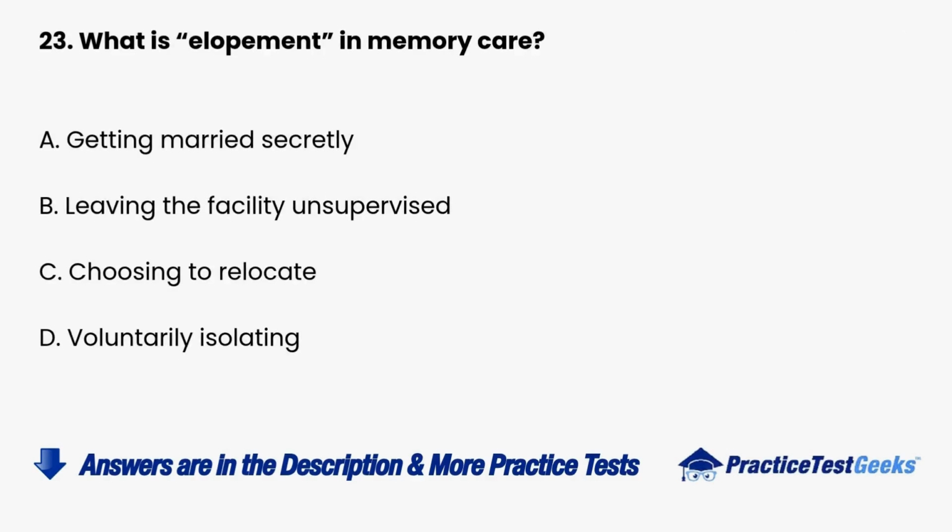23. What is elopement in memory care? A. Getting married secretly. B. Leaving the facility unsupervised. C. Choosing to relocate. D. Voluntarily isolating.